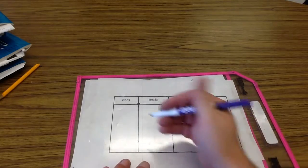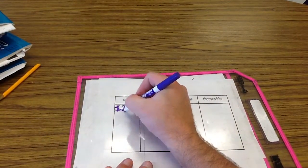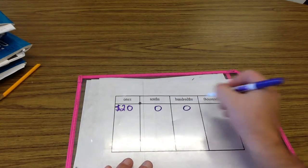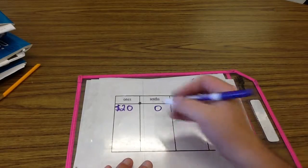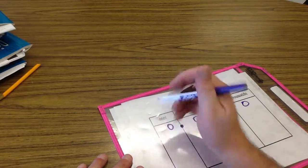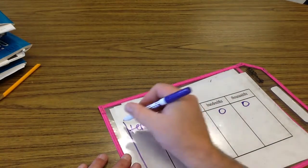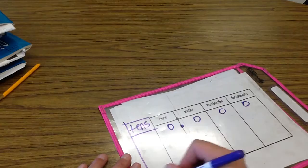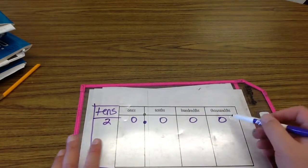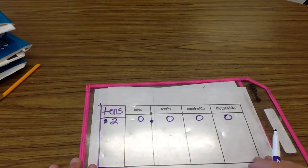So let's say I wind up going to the store and I have $20. Now I know I don't have a tens section here, but I'm going to put my $20 right here. Here's my decimal point. And actually, we're going to put a tens digit right here, just because it's cool. So now I have 2 tens, 0 ones, 0 tenths, 0 hundredths, and 0 thousandths, $20.